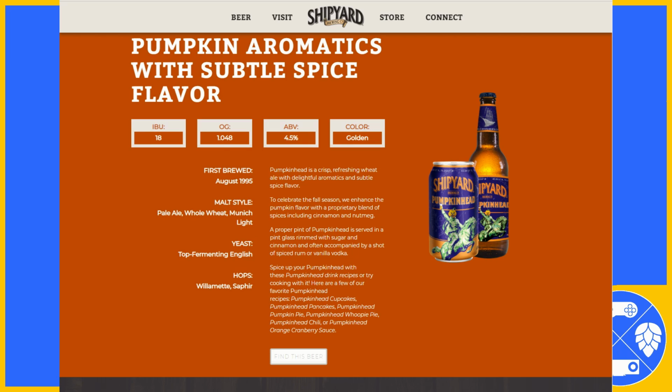From Shipyard's description of this beer, we can see that this pumpkin ale was brewed with at least cinnamon and nutmeg, which is fairly standard for the style, but further reading indicates that they use other spices in what they're calling the proprietary blend. The page also reveals that this beer wasn't intended to be drunk as is. Apparently, it is to be drunk in a pint glass rimmed with sugar and cinnamon, and can be paired with a shot of spiced rum or vanilla vodka.